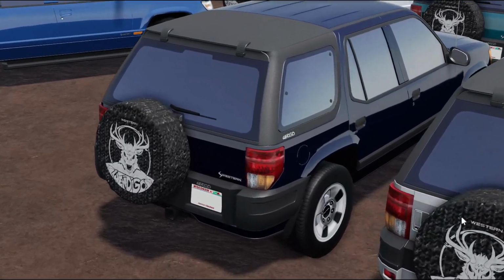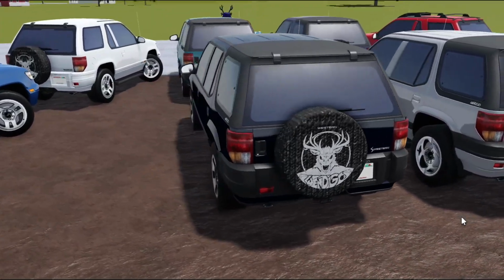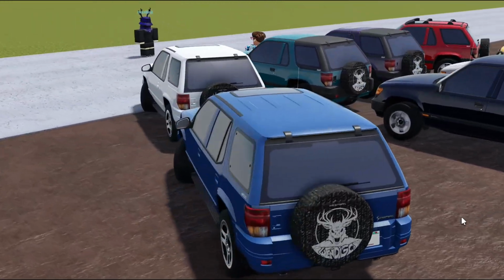Anyways, I'm going to quickly take you on a tour of the Wendigo, starting with how they differ externally. Then I'm going to show you how they drive, and then what their lighting and engine sounds are like. Now, before I continue further, there are 4 different trims that you can get, and they all come in either a 4-door or 2-door Joey body style.